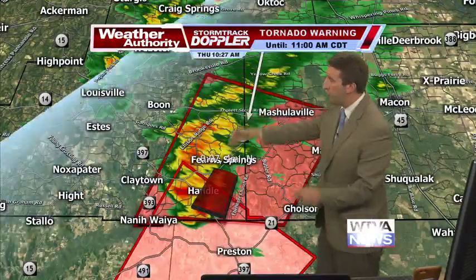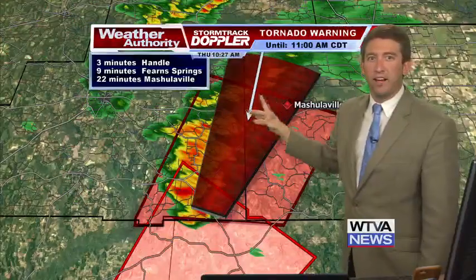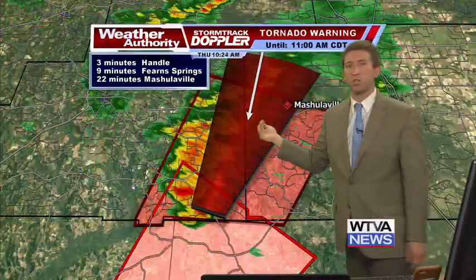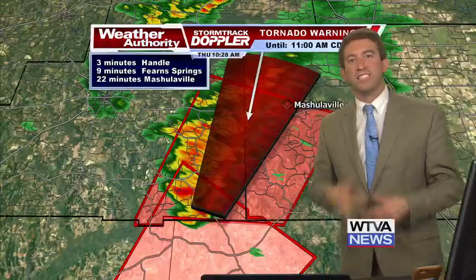Now, this is going to include Fern Springs. It's going to include all areas in eastern Winston County and western Noxubee County, right along Highway 14. So I would just advise you, if you're traveling maybe west of Meshulaville or east of Louisville, if you've got plans to drive along Highway 14, I would hold it off for another 30 minutes or so. Just let this storm pass by.